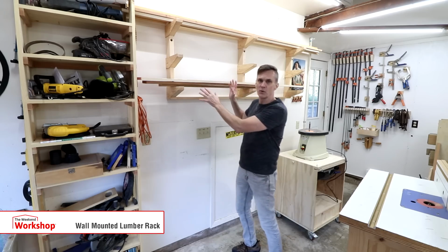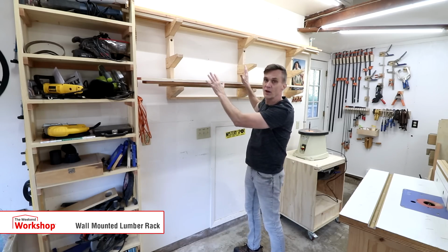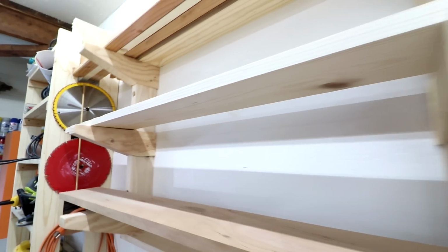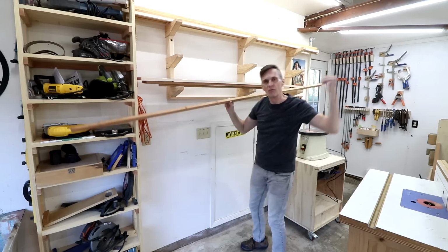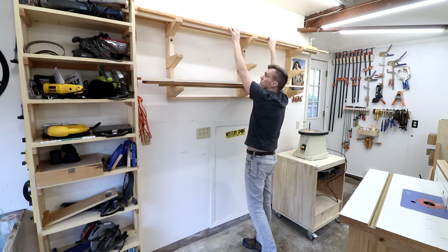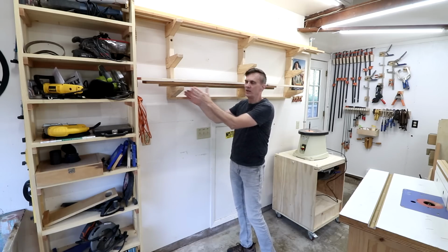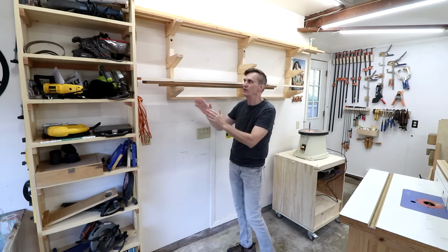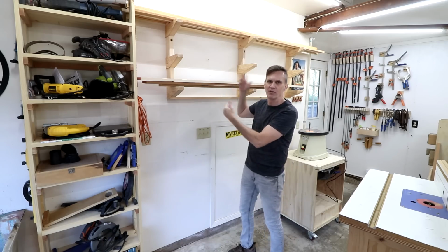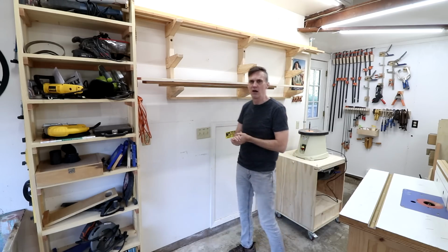I designed this lumber rack to be lightweight, it's easy to build, and you can put the entire unit on the wall. And I designed it so that it would store 8-foot long boards that won't fit into my mobile lumber cart. One of my design considerations on this unit was to keep it fairly shallow. I don't want to store a whole lot of lumber on this that I have to fish through to find what I need. So it only extends a little ways out from the wall.